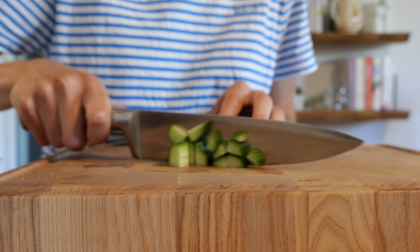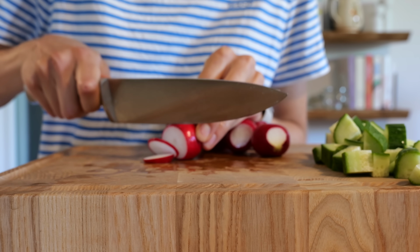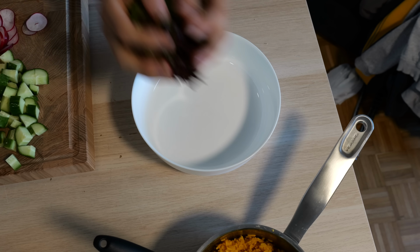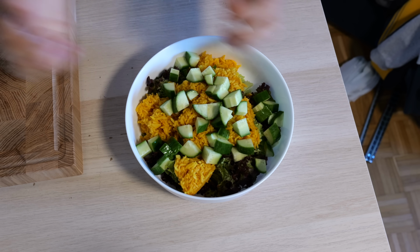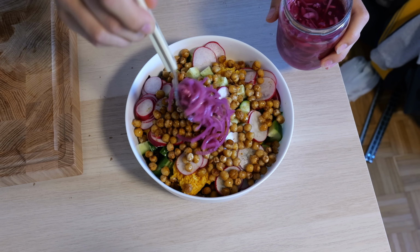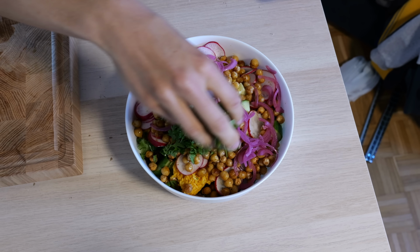Today I went for cucumber, radishes and some fresh parsley, which I chopped into bite-sized pieces and set to the side. To assemble, I started with a base of crispy lettuce, added the yellow rice, the fresh veggies that I had cut up, the crispy chickpeas, which were so delicious, and then I had some pickled onions in the fridge, so I added those as well, followed by some fresh parsley.